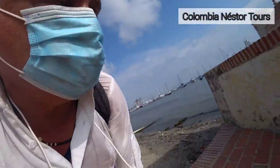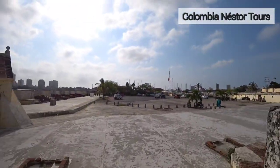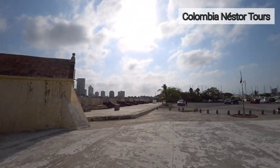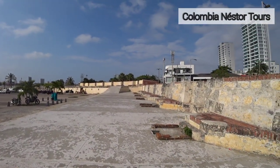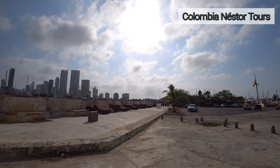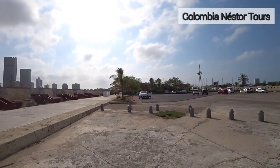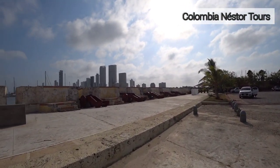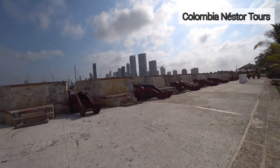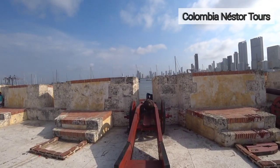Okay, let's do it. Okay, we're in Puerto de San Sebastián del Pastelillo. We're in, man. Let's get down. Cool, huh? Look at this. So these are the cannons and these are the cureñas.